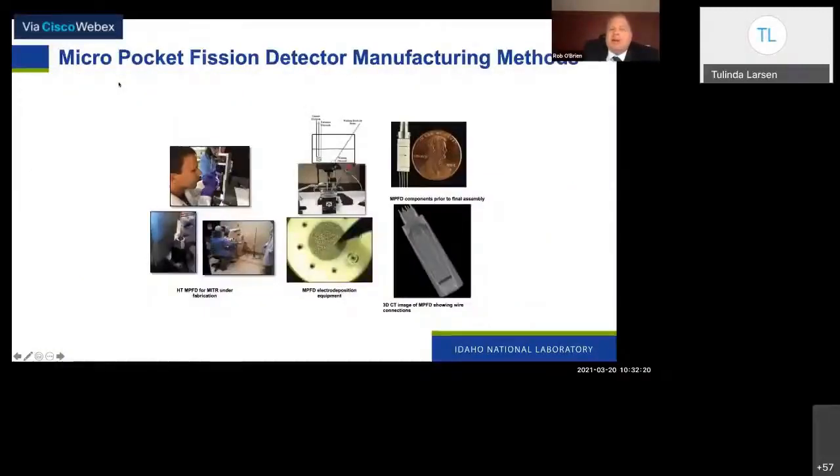Some examples of the in-pile instrumentation that we develop and embedded sensors might include systems like this. This is the micropocket fission detector that allows us to measure reactor power. And as you can see by the size of this compared to a penny on the right-hand side here, you can see that the stack of individual cells can give us a spectral analysis of reactor power, so both fast and thermal neutron spectrum. This is very useful for reactor engineering, but it does highlight the capability for microelectronic and microsensor development.